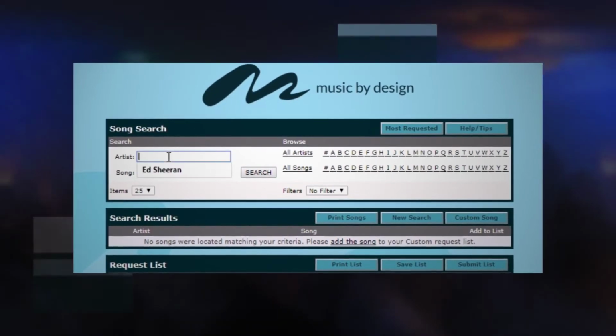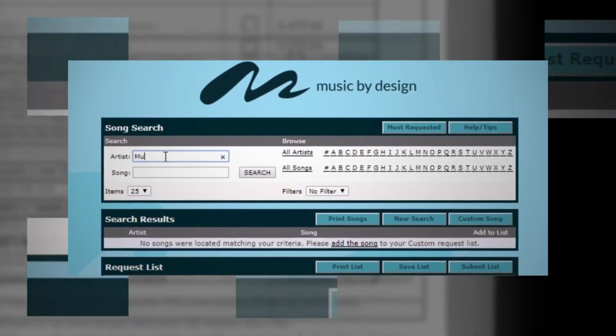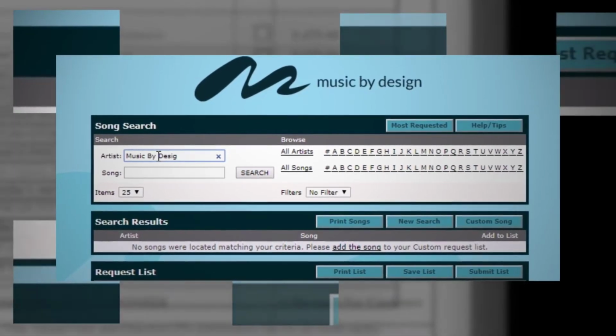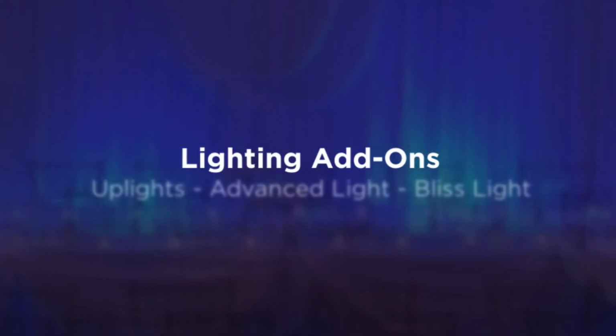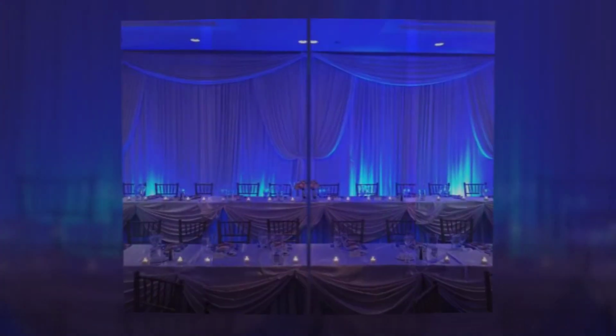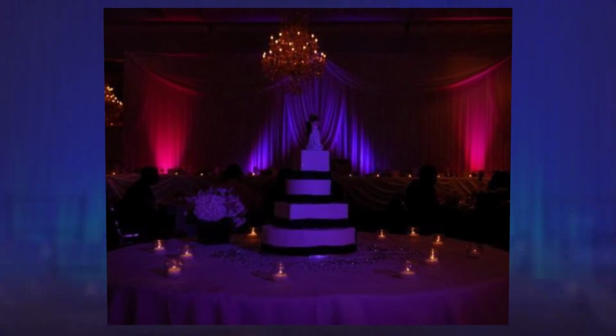Just choose your favorite songs and add them to your list. If you can't find a song you're looking for, create a custom list and we'll get it for you. Always remember, it is our responsibility to get all the music for your reception. If you're looking for some additional lighting or creative one-of-a-kind touches, we've got you covered. Our office staff is happy to help you customize and design several add-on services for your reception.